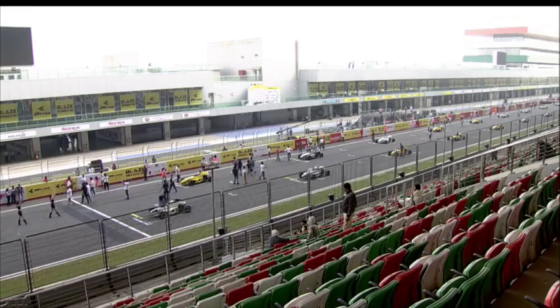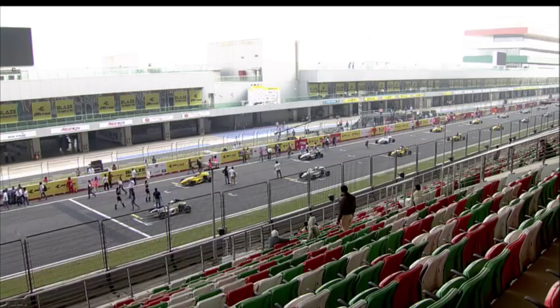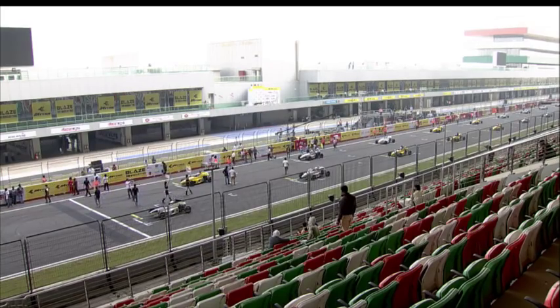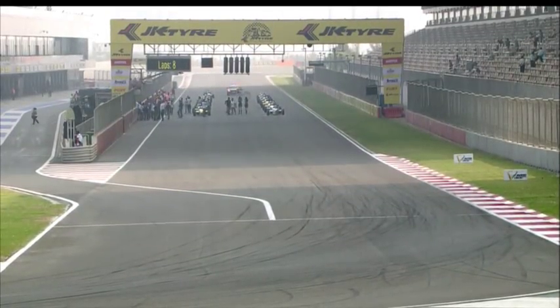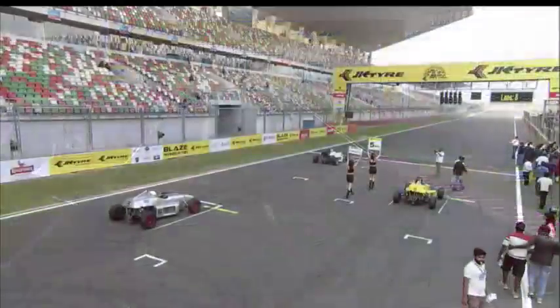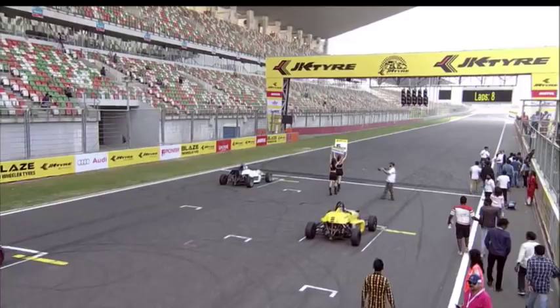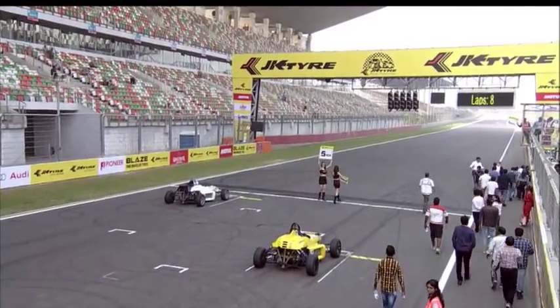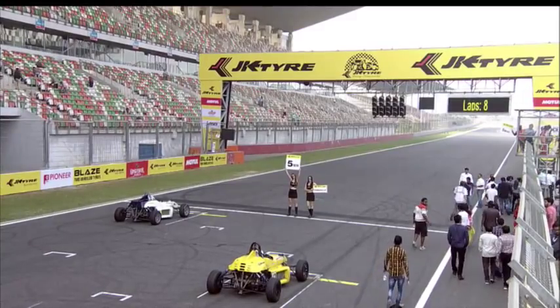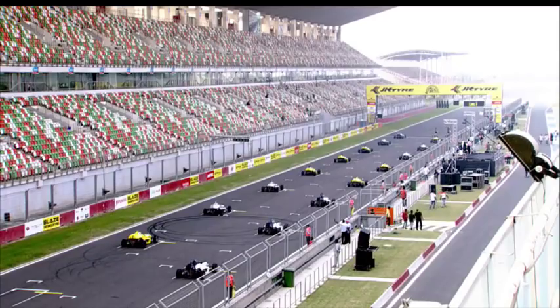Well, I think we might not have that much time because you can see the track being cleared. And yes, we'll have to get ready for the formation lap of this Formula LGB4 race. Sneha, remember, races for Dark Dawn Racing, and there are quite a few Dark Dawn Racing drivers in the Formula LGB4 category. 18 drivers on the grid.